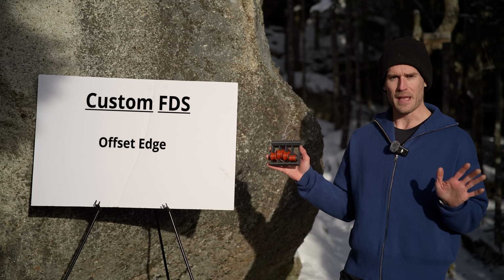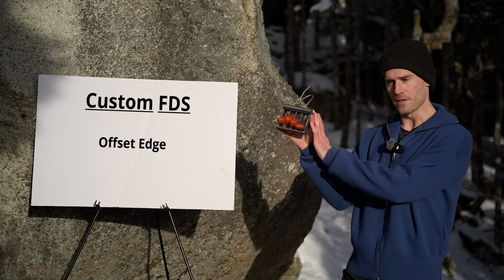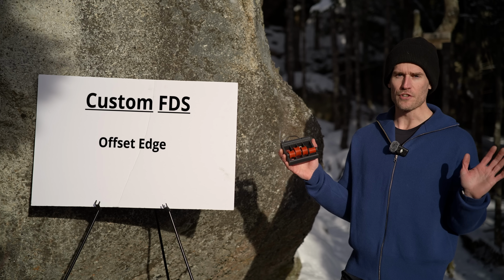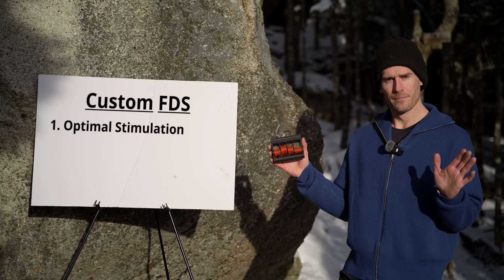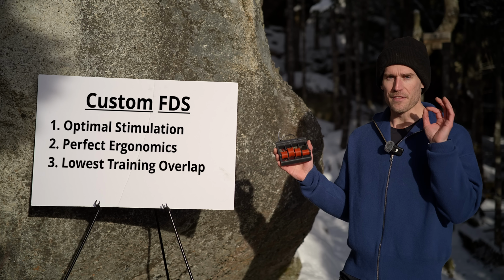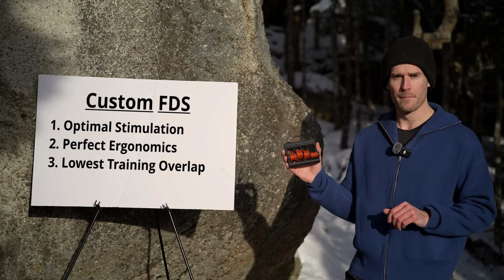Finally, in the custom category, we have the offset edge. All the same considerations apply here as outlined in episode 3. Optimal stimulation, perfect ergonomics, and the very lowest training overlap.